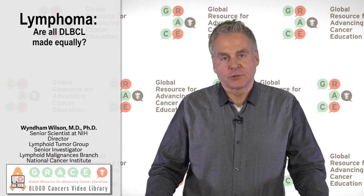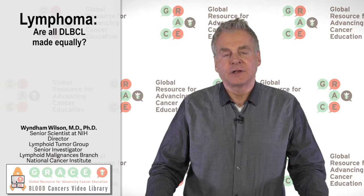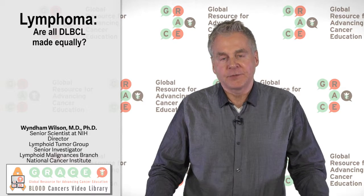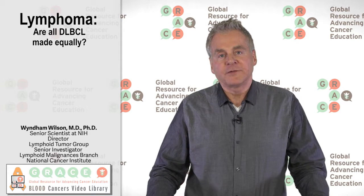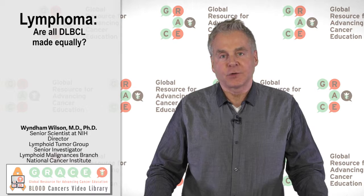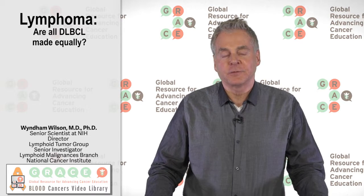And the other largest group comes from what's called an activated B-cell, which comes from a lymphocyte that has gone through the germinal center. And now that we know that there are multiple different types, there has also been much research to try to understand what the various causes of these tumors are. What we now know is that the so-called ABC types, or the activated B-cell types, are driven by activation of a transcription factor called NF-kappa B.